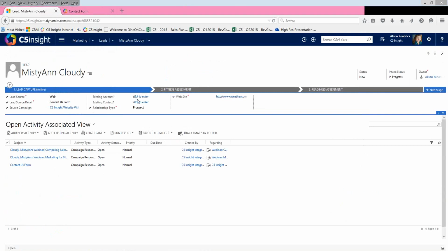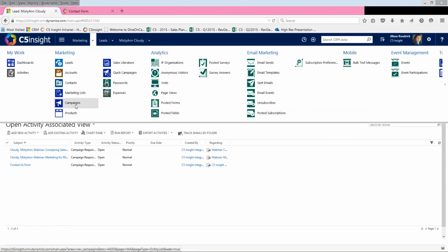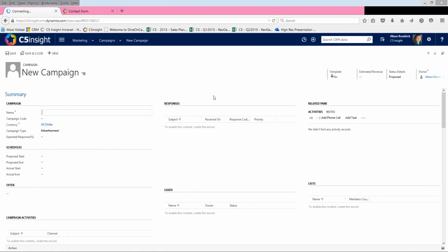We're going to discuss this just a little bit more later, but I wanted to go ahead and give you a preview while we are live in CRM. And the final functionality that I'd like to cover while we're in CRM today are campaigns. Here at C5 Insight, we use campaigns for live event management, such as trade shows and conventions, as well as webinars, such as the one that you're on right now, and ongoing marketing activities, such as website visits and content downloads. So we're going to take a quick look.